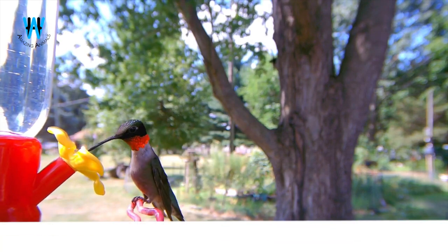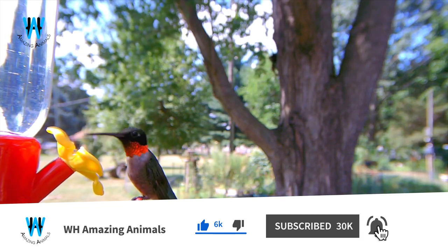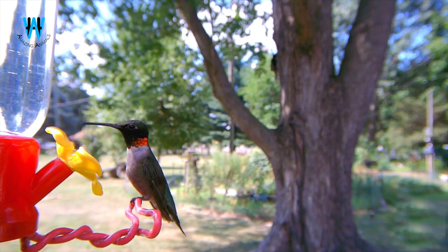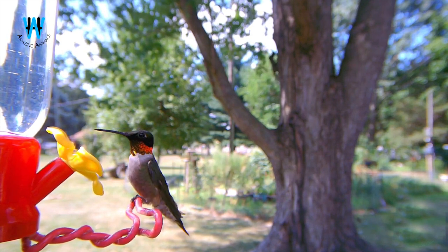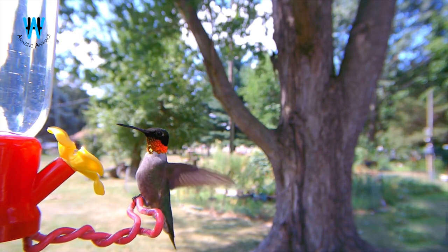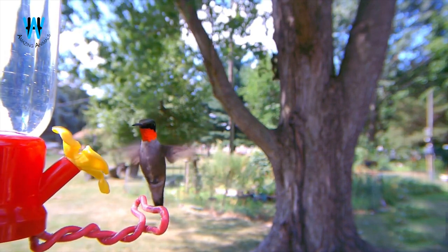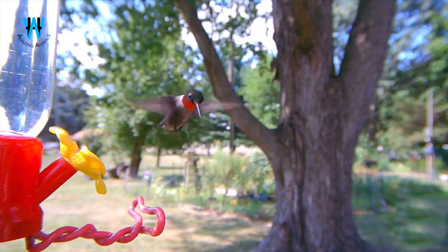Fast facts. Scientific name: Archilochus colubris. Common name: ruby-throated hummingbird, ruby throat. Lifespan: 4 to 6 years. Size: 3 to 3.75 inches. Weight: 0.1 to 0.13 ounces. Wingspan: 4 to 4.5 inches. Conservation status: least concern.